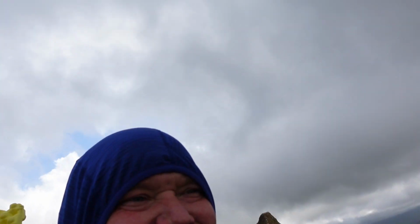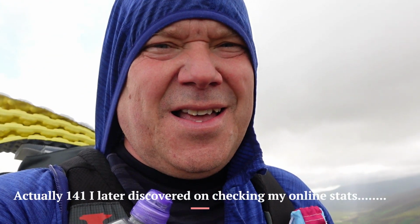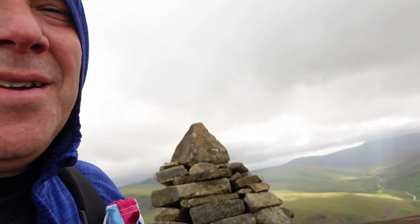It's a bit breezy up here. Right. Whew. That means that's the last of the northern fells that I've just completed. So I feel like I'm getting somewhere now with the Wainwrights. So that's number 139, Carrock Fell. Lovely views, but I don't think I want to stay very long to enjoy them.